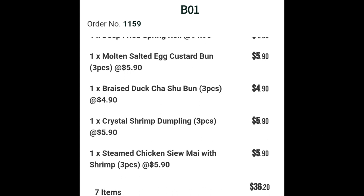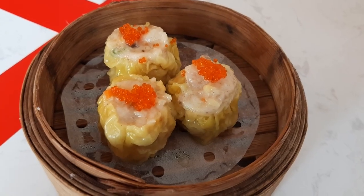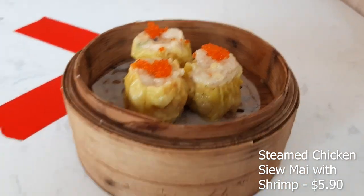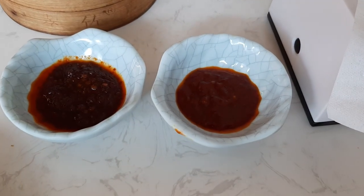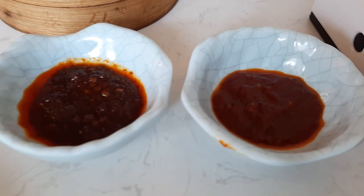So are we ready to eat? Let's get eating. First up is their steamed chicken siu mai with prawn. I quite like this. It has a good flavor to the meat. It's salty, savory with chicken meat flavor. Quite nice, and I also like the small little fish eggs on top, which when you bite into it, gives a nice little pop.